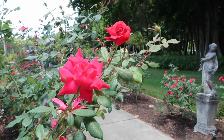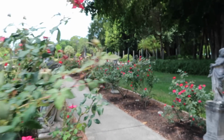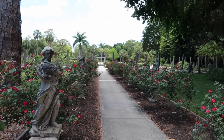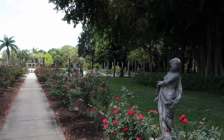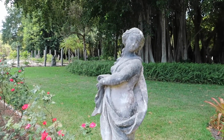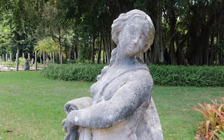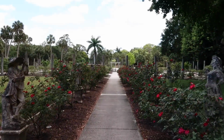Now entering Mabel Ringling's Rose Garden. This walkway, surrounded by Italian statues and rose bushes, leads us out to a much larger portion of the garden. Hundreds of Italian statues in this estate. Check it out, another banyan tree right back there as well. This is a beautiful place.